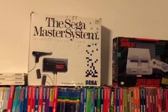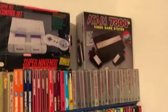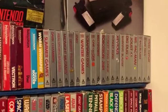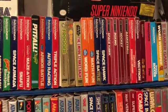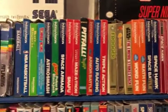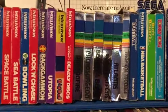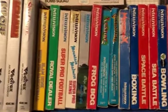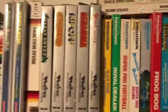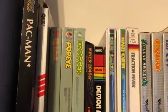Some empty boxes for different consoles, just for display. My Atari 7800 corner. And television. Again, not alphabetized, because, you know, that'd be kind of a hassle. I love the television. Grew up playing that and Atari, all that good stuff at friends' and cousins' houses, family members' and whatnot.